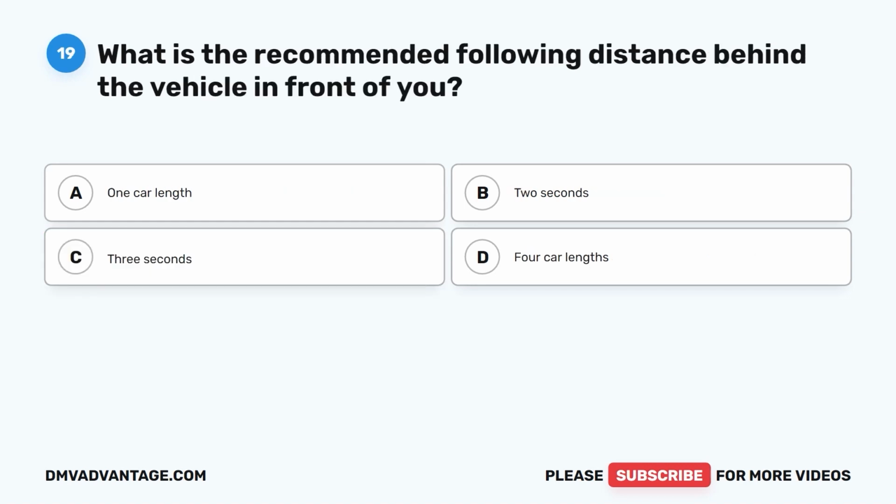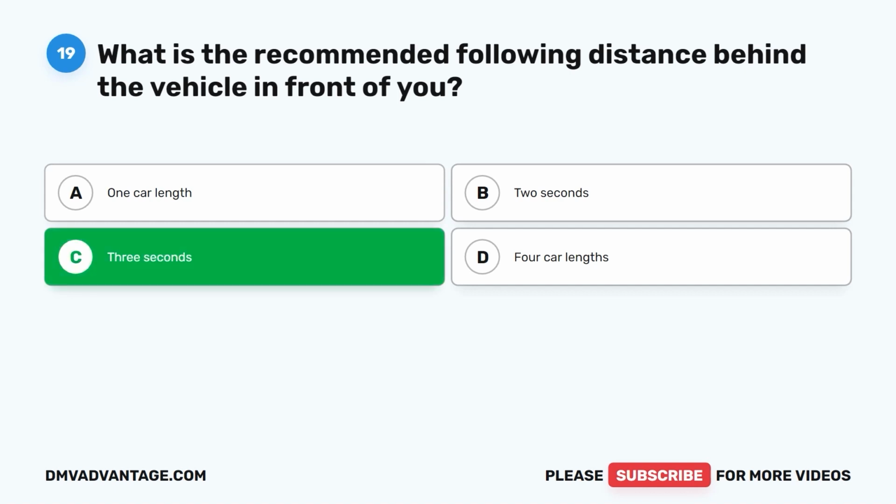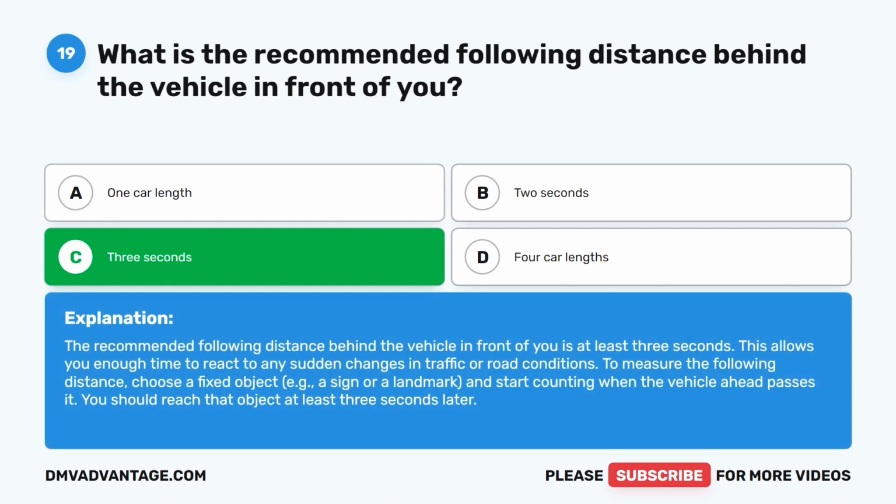Question 19. What is the recommended following distance behind the vehicle in front of you? A. 1 car length. B. 2 seconds. C. 3 seconds. D. 4 car lengths. The correct answer is C. 3 seconds. The recommended following distance behind the vehicle in front of you is at least 3 seconds.